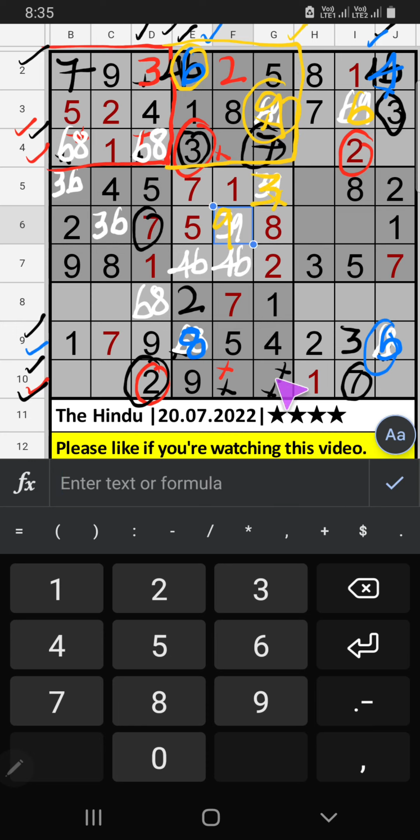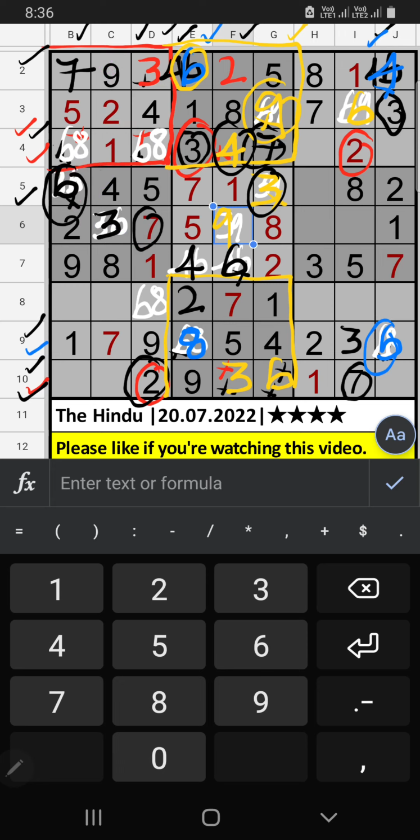Column G, only 1 number is remaining, 6 is confirmed here. 8th grade, only 1 number is remaining, 3 is confirmed here. 2nd grade, only 1 number is remaining, 4 is confirmed here. Column F, we have 4, so 4 can't come in the cell, 4 is confirmed here, then 6 is here. 5th row, we have 3, so 3 can't come in the cell, 3 is confirmed here, then 6 is here. Column B, we have 6, so 6 can't come in this cell, 6 is confirmed here, then 8 is here.